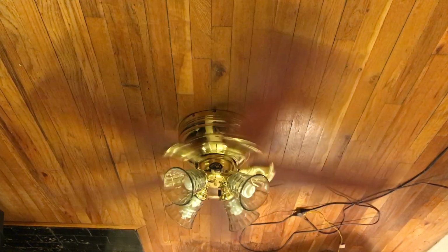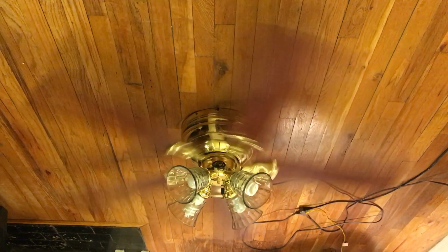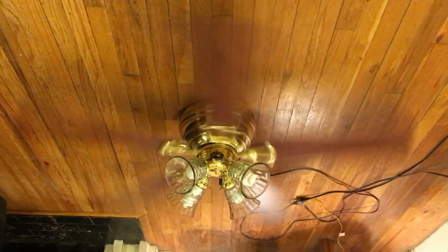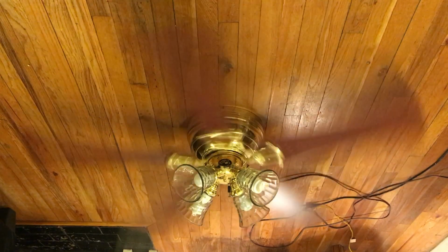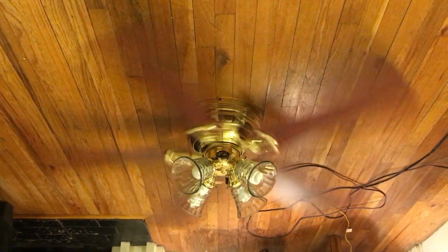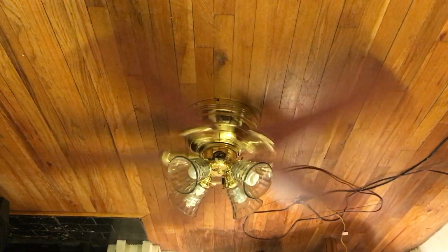This fan is actually more powerful than the Hampton Bay Carriage, to be honest. And considering the Carriage is an older Hampton Bay, I find it pretty nuts. I'm actually surprised that some of the newer Hampton Bays are more powerful than the older ones, this one being a good example.